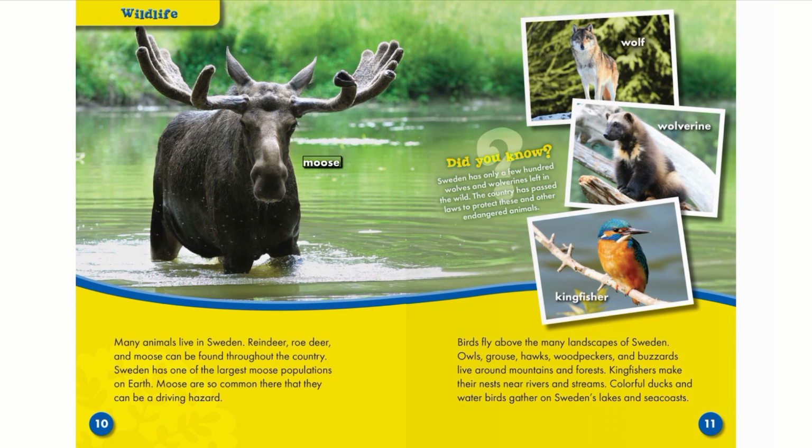Wildlife. Many animals live in Sweden. Reindeer, roe deer, and moose can be found throughout the country. Sweden has one of the largest moose populations on Earth. Moose are so common there that they can be a driving hazard.